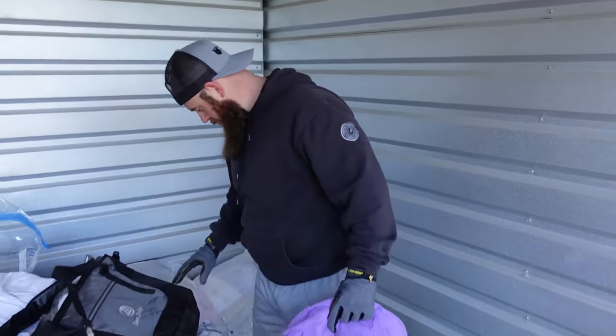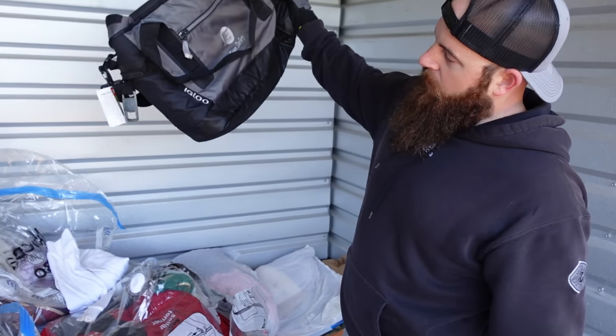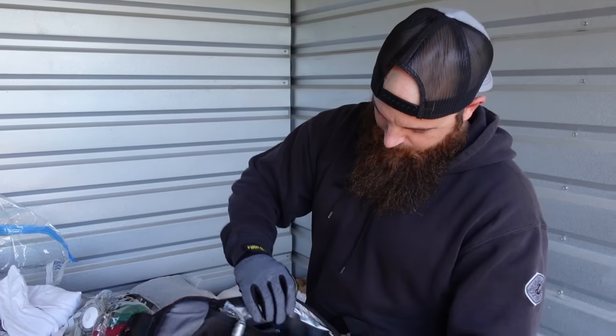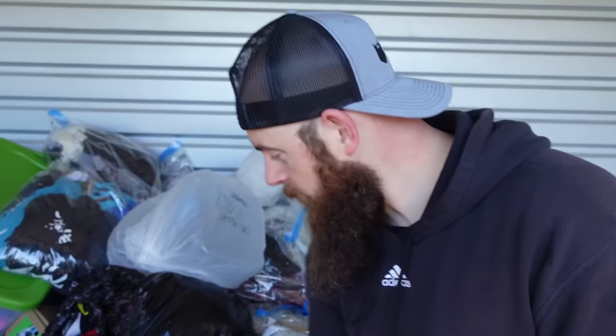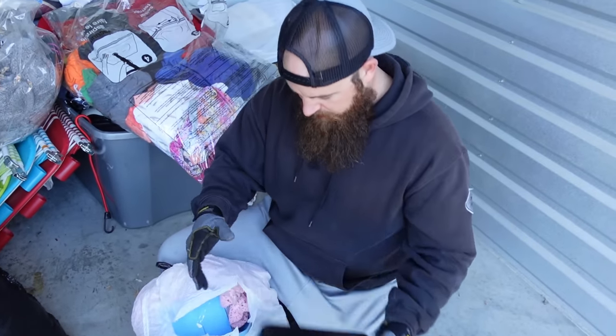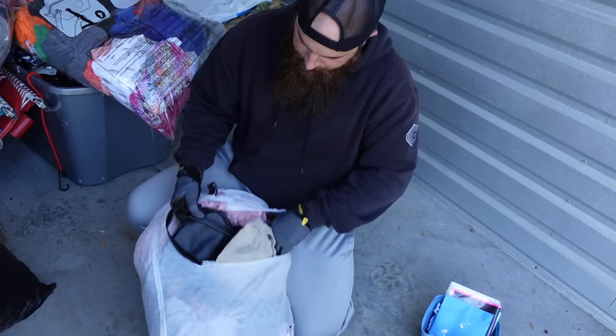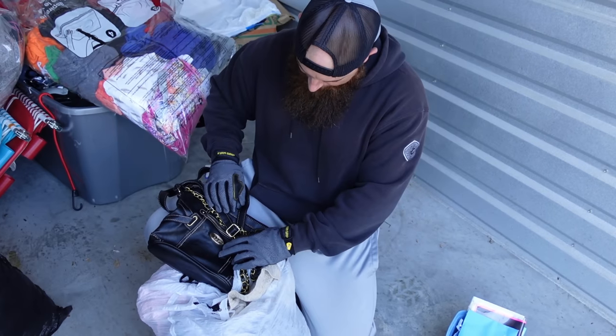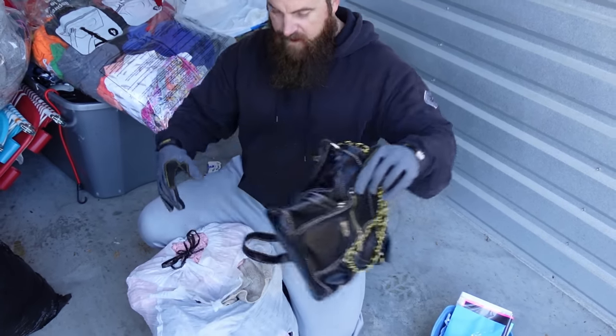Making our way down here. That's an OGO bag, brand new. Huh. No, Igloo, not OGO. Wish it was OGO bag. It's a cooler. Nice. That's not bad, little beach cooler. There you go. All right, there's something electronic in this one poking itself out. Electronic? It's a little speaker. All right, here we go. Got a nice looking purse here. Got an old Bach purse.